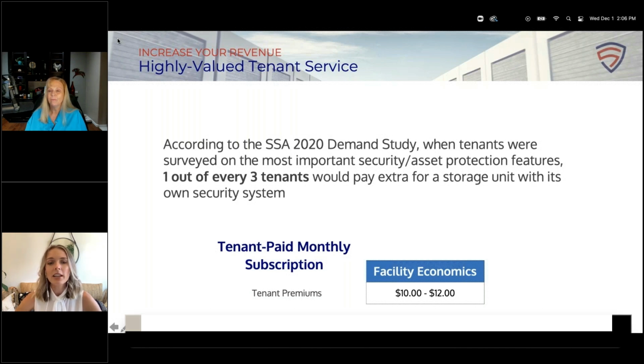And it's really kind of an instant gratification for the tenants too, with the experience that every time they walk into their unit, they get that text message. Right. So they walk in, they get the text message, it's instant gratification, they feel good. Yes, I know my unit is being monitored because I know that every time I go in, I'm getting that text message. Whereas with the door alarm, sometimes you don't necessarily get that feedback because it's disabled when you go inside the unit. Right.